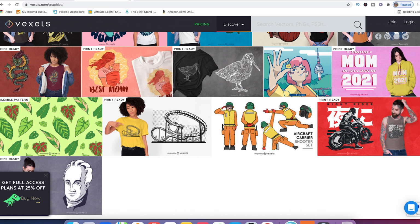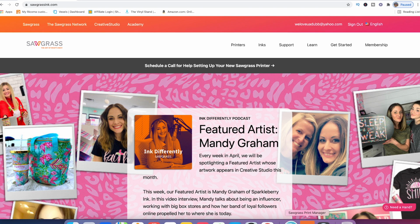The first thing you want to do after you've downloaded your image from Vexels is launch Print Manager. Make sure you have Print Manager launched and in the background, because Print Manager is what sends the design to the printer to be printed. It has to launch in the background, and sometimes it takes a little while, so make sure it's running before you're going to print something. I have my Print Manager running right now.